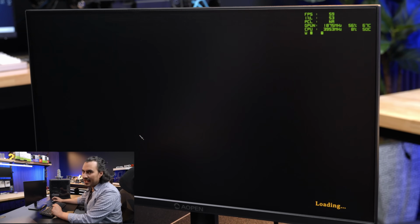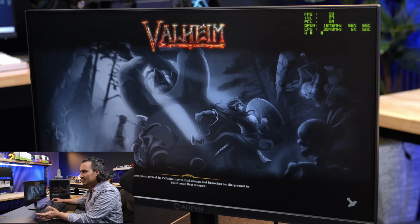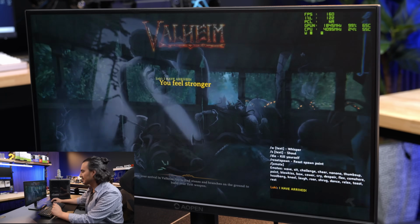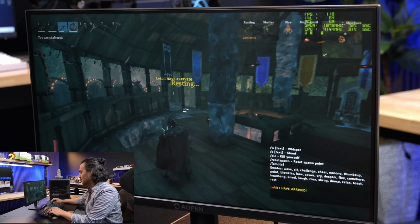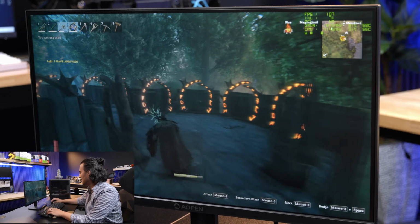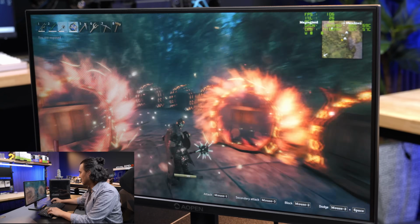All right, now I'm trying Valheim. This is another game that I really love playing. While this is, I guess you can call it an indie game, it's a little bit more graphically intensive, even though with the art style you wouldn't think so. Because it's kind of like Rust, like DayZ, sort of like Minecraft, where you can edit the world, build bases, things like that, things can get kind of chunky performance-wise, but frame rate's looking pretty good.